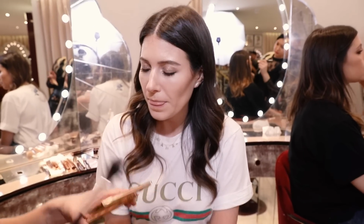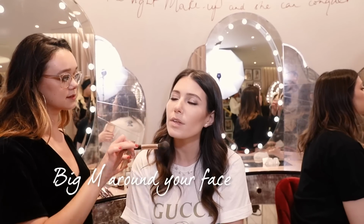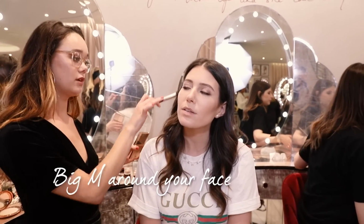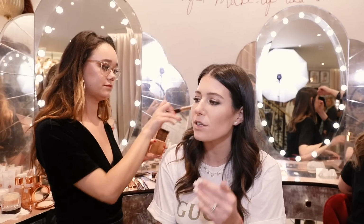Exactly. So we're actually going to use the same brush, the powder and sculpt brush, the same one we just used the powder with. It's got that point on the end, so it makes it really easy to control. I'm going to use this in a big 3 around your face. So you go over, using the powder wherever you put the previous one, so we're building it up. The nice thing is, if you think of this as a big 3 or a big M around your face, forehead, cheekbone, and then jawline, everybody can contour. There are so many confusing and complicated things out there, but the key with contouring is to build it up very slowly and not go in hardcore. Definitely.